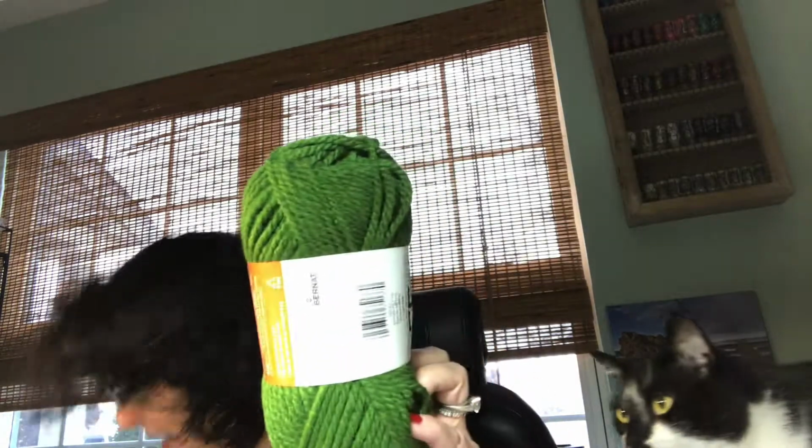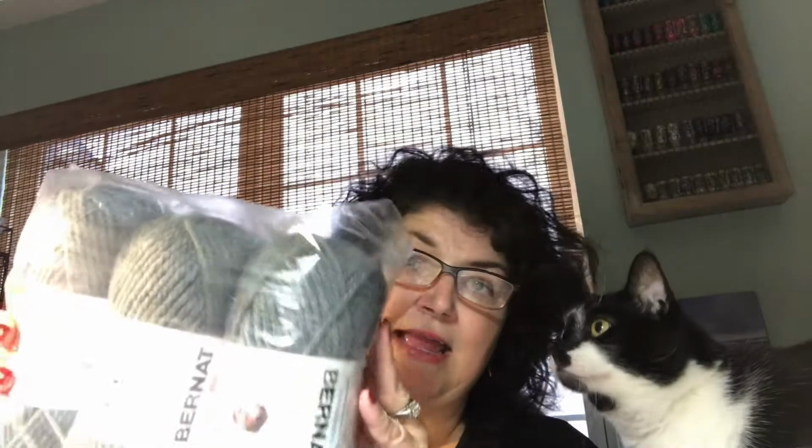And then I think I'm going to make a sweater with this. I just want to see what it looks like stitched up. And I think I'm going to make a hat with this. And I think I'm going to make a cowl with these. So I have plans. That's a good thing. It's nice when I have plans for the yarn that I buy.